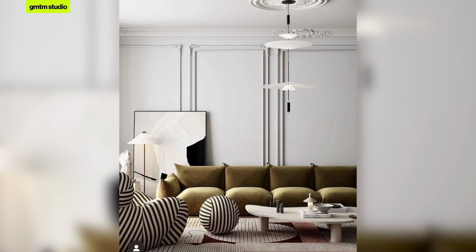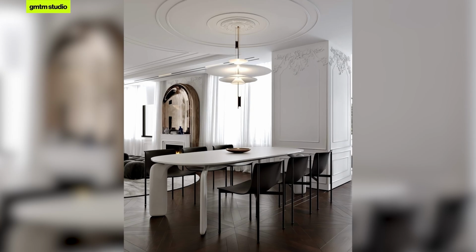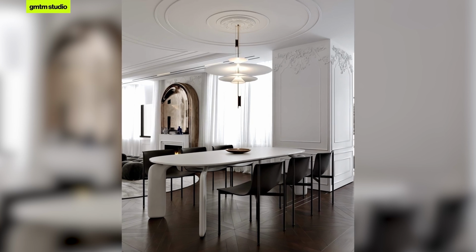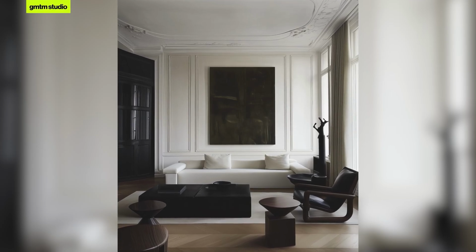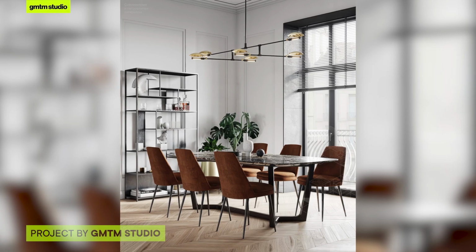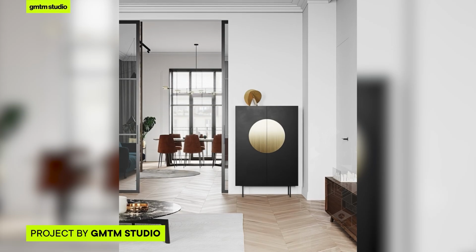First point, mixing classic and modern interiors. For example, you have a classic base, but you furnish it with modern pieces. This, first of all, looks super stylish, and second, makes the space feel more expensive. Classic design already feels luxurious, but when you mix it with modern elements, it looks even more upscale. What techniques can we use?